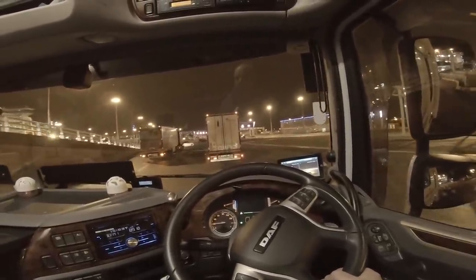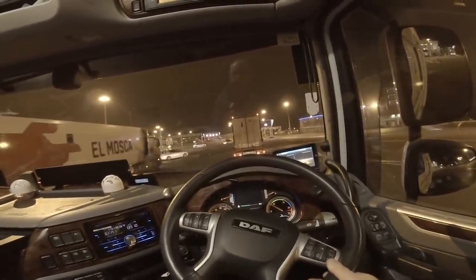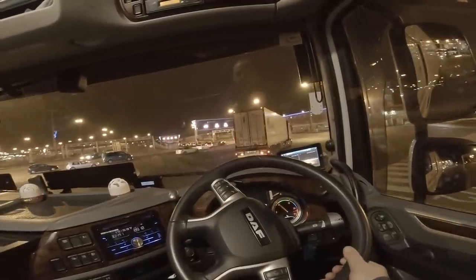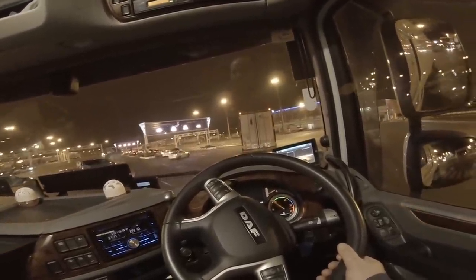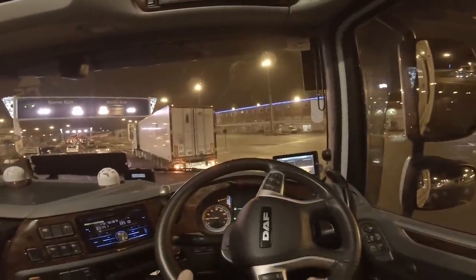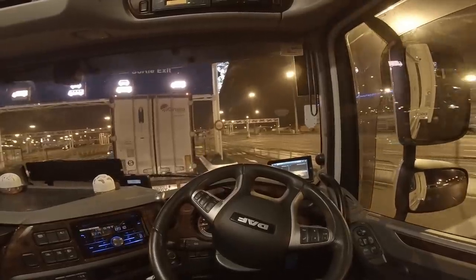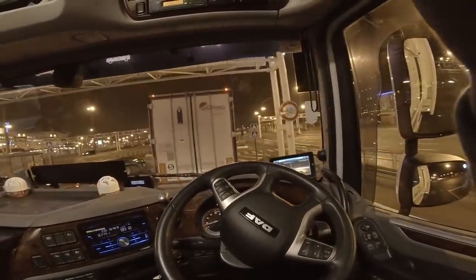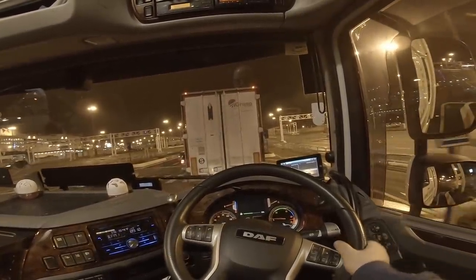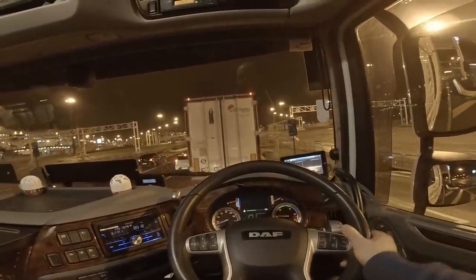All trucks and cars getting off at the same point. And a big mad burst out the gate.